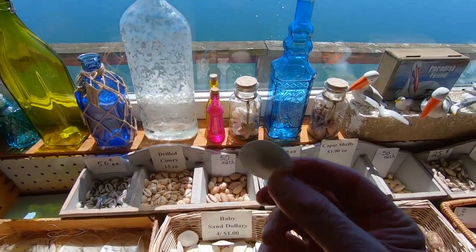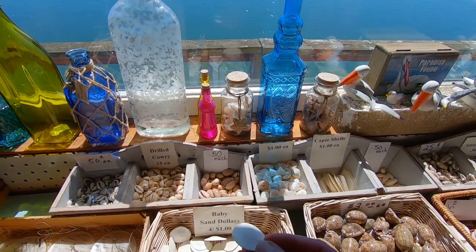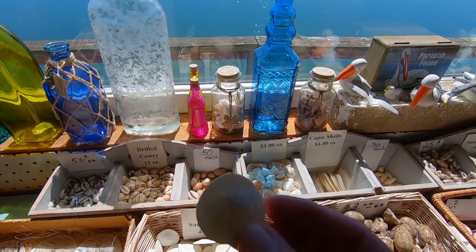Here's what we're hoping to find, but they'll be bigger, I hope. Sand dollars, not sunflowers.